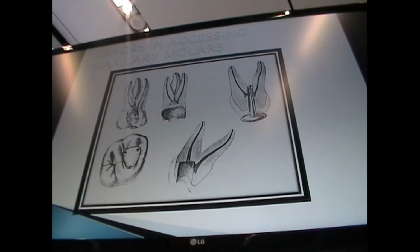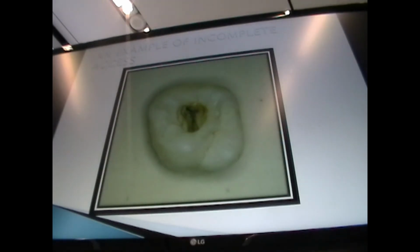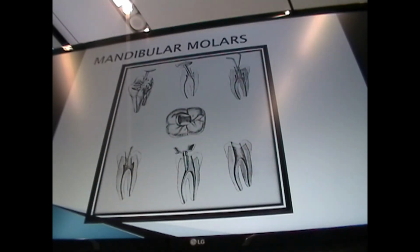I think I have another picture. And this is a calcified tooth. This is a difficult tooth, but you need ultrasonic and microscope to access this better. I do have another picture for you, so we'll get there. Okay, you have to see now. Go ahead.